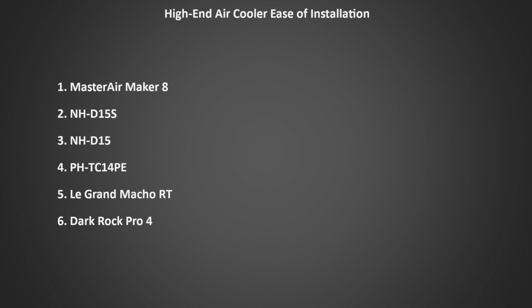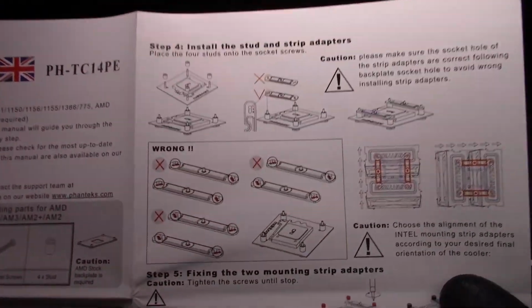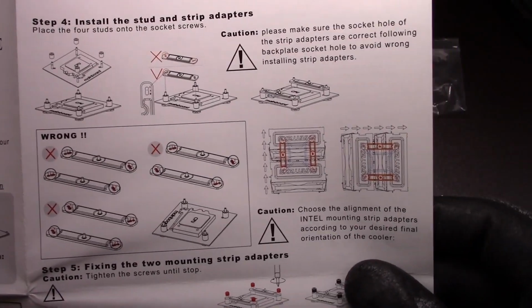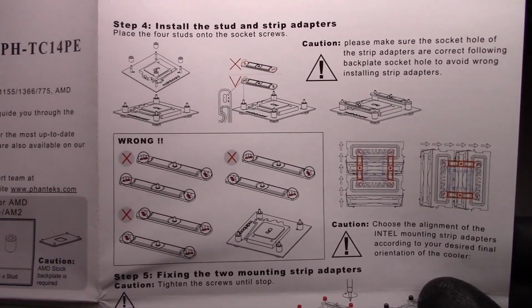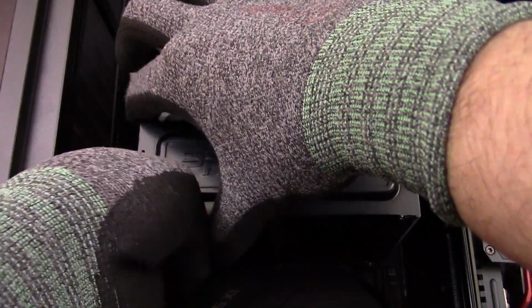The Phanteks PHTC14PE comes in number 4 in ease of installation. The instructions tell you to remove the motherboard from your case before installing, but it's really not necessary. The instructions are also a bit confusing with the mounting bar orientation, but after staring at it for a while, I eventually figured out what they were trying to say. On the plus side, the fan clips are exceptionally easy to put on this cooler.